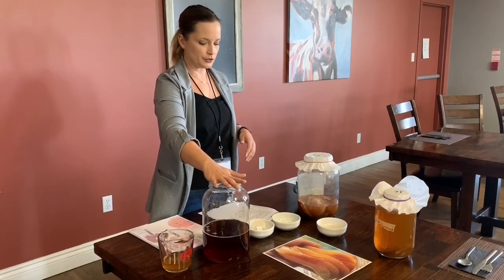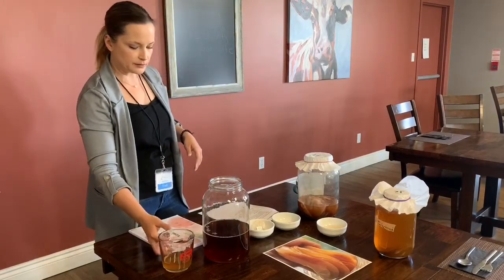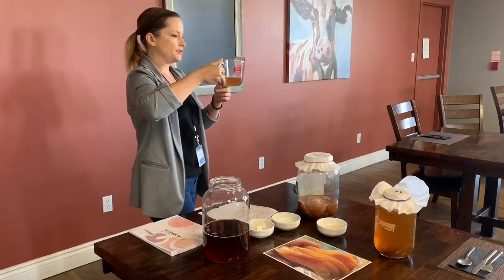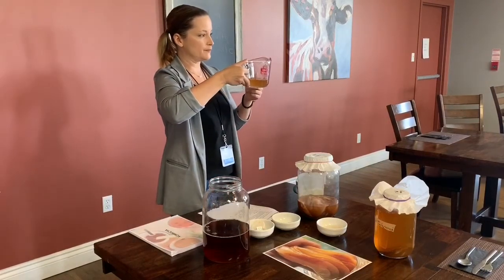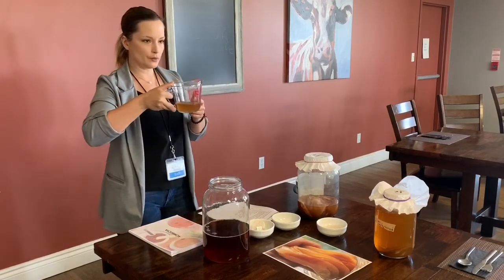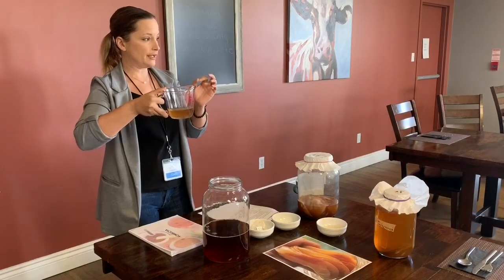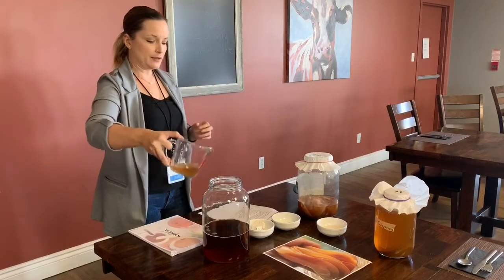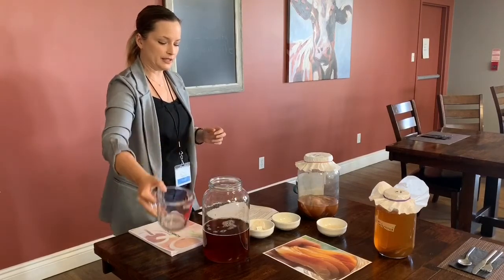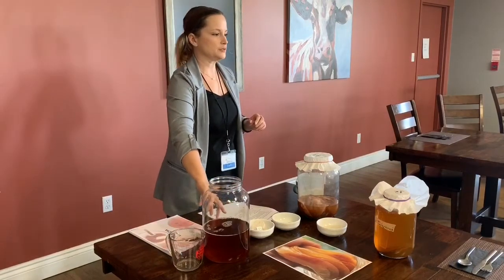We're going to get it into our jars like I have here. And then the other thing we're going to add is a little bit of Scoby starter. This is from a previous batch of kombucha that I have brewed. You can either use some from a previous batch, or you can buy some kombucha, just unflavored, from the health food store. That's going to go into our tea. If you don't have either of those, you can also add just a tablespoon of apple cider vinegar.